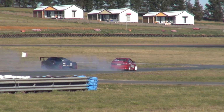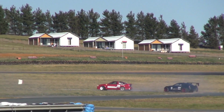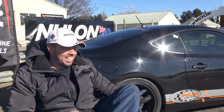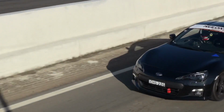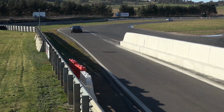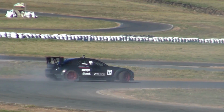Basically, I've brought my team down, so there's 5 guys here, which is good. It makes a good fun atmosphere. We had some drinks last night and a bit of fun. But the Nulon team, I think there's about 8 cars in total, and all varied cars too. It's ranging from Evos to BRZs, and I think there's some drift cars in there as well, which is good fun.